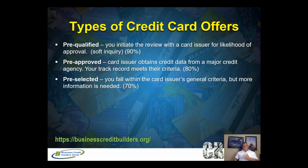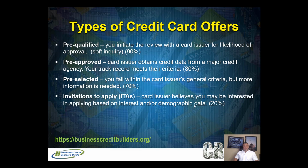What they're doing there is they're taking that data you provided. Let's say you're putting in, well, I have a 700 credit score, this is the type of card I'm looking for, etc. And then they give you a couple cards that meet that criteria that I put in the questionnaire. So that's what pre-selected, the term in credit card offers, means. 70% potential for your application being approved.